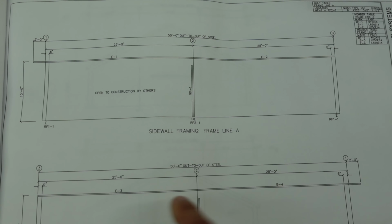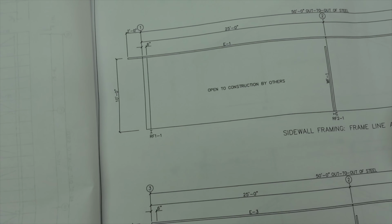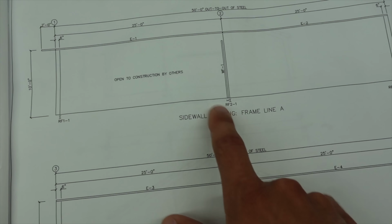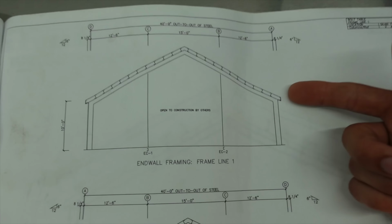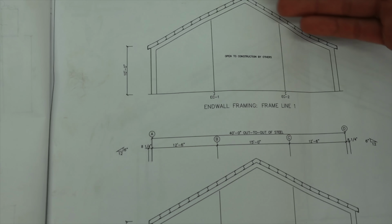Next up, from a side view, you see 50 feet out to out steel. We have that 2-foot overhang and our main heavy columns there on each end, and then one directly in the center. And there's also a wind column that bolts up just on the inside of this. Rough pitch, it is a 6/12 pitch. This is such a gorgeous shape of building. Yes, it's gonna be incredibly tall.